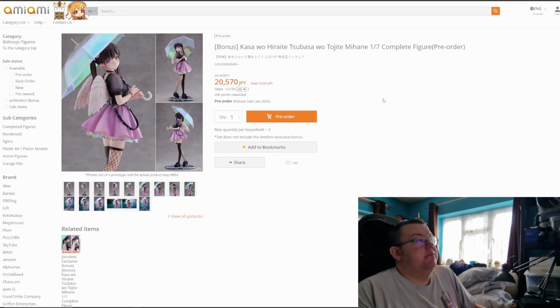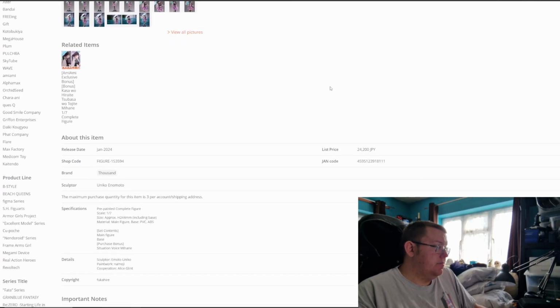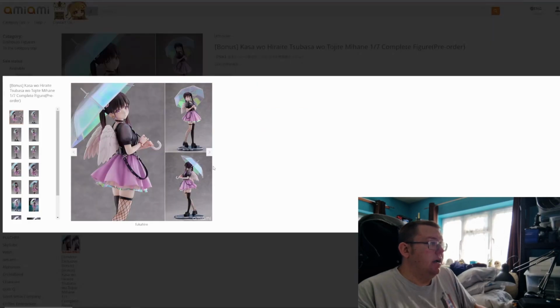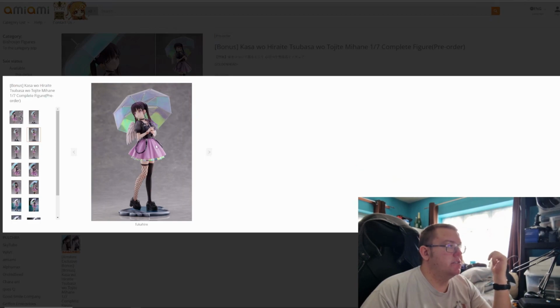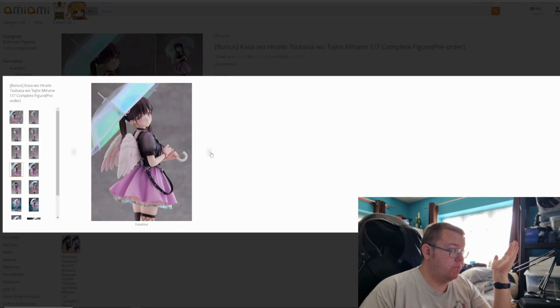This one's a very cute looking figure. I do like this one. Kasu wo Hirati Tsubasa. It's by, who's this by? Golden Head. I do like this figure as well. It's a very cutesy looking angel aesthetic figure. I love the outfit. Looks great.